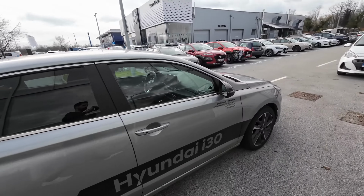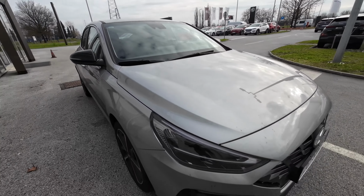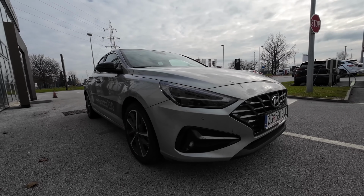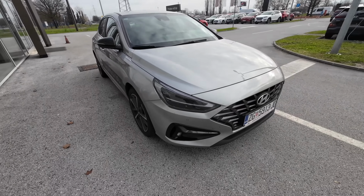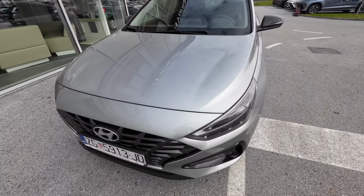A quick passenger side walk around, because of course everything is the same as the driver's side. Let me know in the comment section what you think about this exterior design of the Hyundai i30 fastback. Would you maybe choose this particular variant over the standard hatchback?